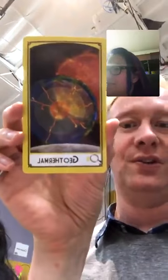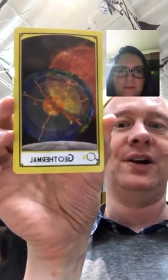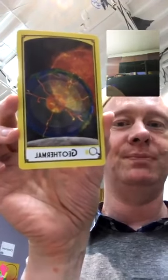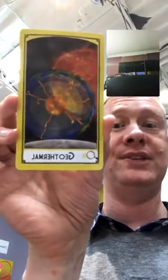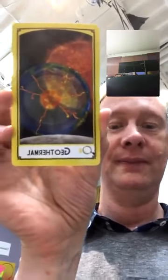The science tarot card is interestingly different this time. It says geothermal, and it's basically a cross section of the Earth showing the Earth's molten core. And it's superimposed on a very famous image of the sun. That's an image from the SOHO Observatory. I recognize it. Yeah.